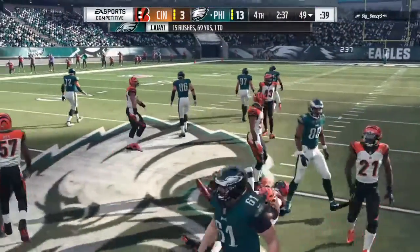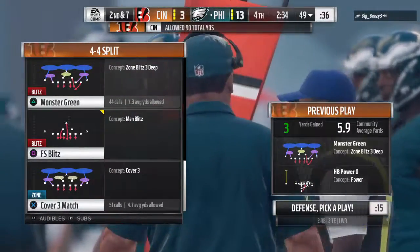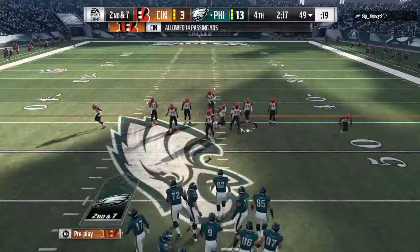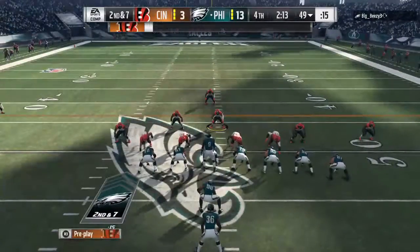And nowhere really to go there. He'll take this up just shy of midfield. Give him 3 on 1st down. It'll set up a 2nd and 7. They don't need to run another play here before the 2-minute warning. Let's see if they do it anyway.